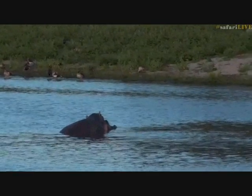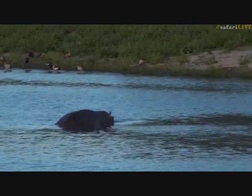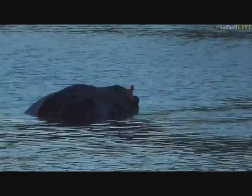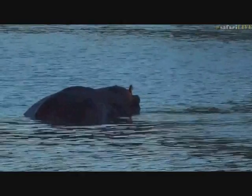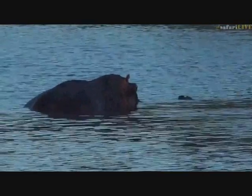Unlike elephants that have to make sure that the whole experience is incredibly quick because there's such a vast difference in size between the male and the female. And he can do her serious damage if he rests his weight on her back for too long. In the case of the hippo, they've got the added buoyancy of the water.